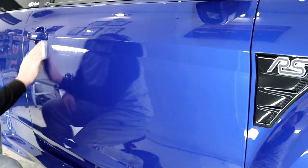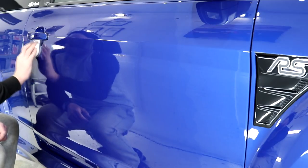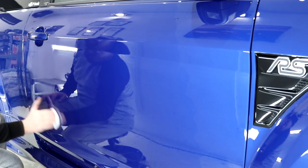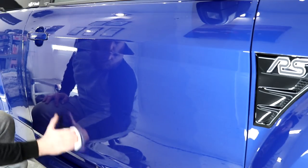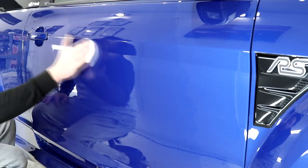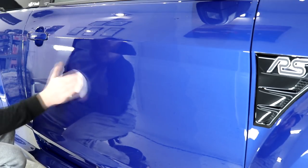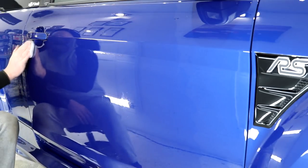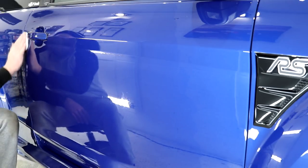I did get in touch with Gtechniq prior to applying the coating, and I did ask if they would be able to send out a special order of the Gtechniq Ultra coating, but due to not being a Gtechniq accredited detailer, they declined. After the car was finished, I actually spoke to the head trainer at Gtechniq, and he said, "If you'd have spoken to me, mate, I'd have had some sent out."